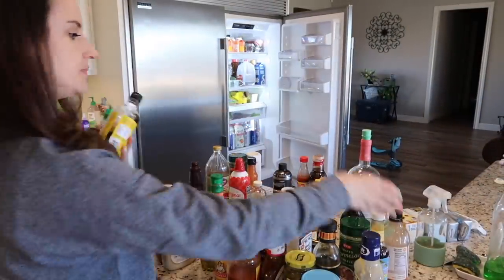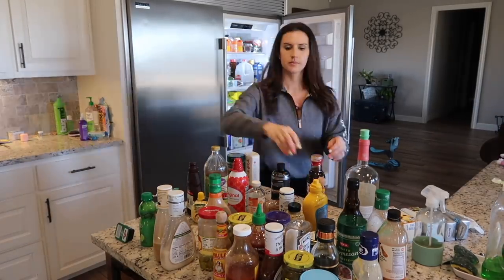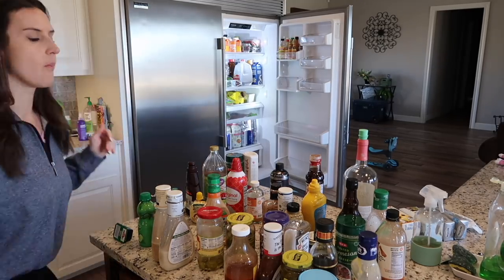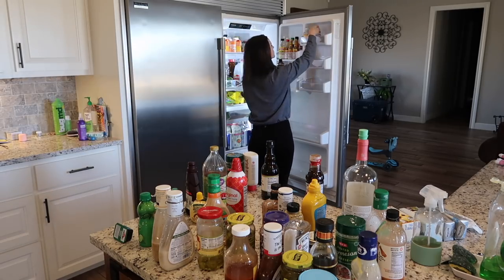Now that it's nice and clean, I can go ahead and start putting everything back. I went ahead and rearranged it a little bit just to fit common items together. And I couldn't believe how much I threw away. I actually have some extra space now on the side door, which is really nice.